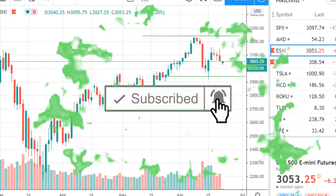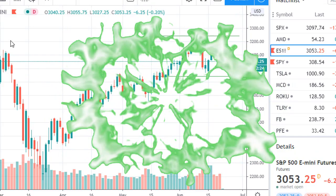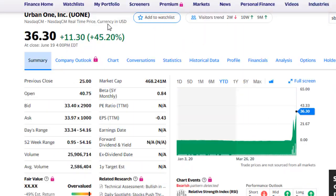But the first stock that we're going to be looking at is UONE. This stock drastically moved to the upside like crazy. As you can see over here, the 52-week low that it had was 95 cents, and the high that it went to was about $54. So the stock went from 95 cents to $54 within a matter of a week or so. That is a significant move to the upside, and this is mainly due to a lot of people participating in or trading it.